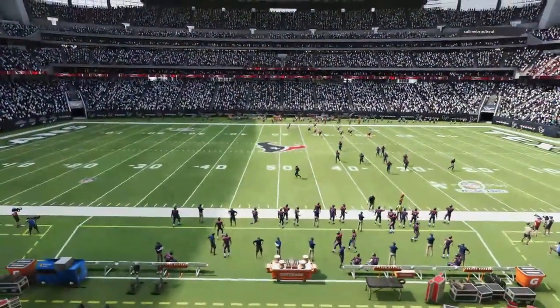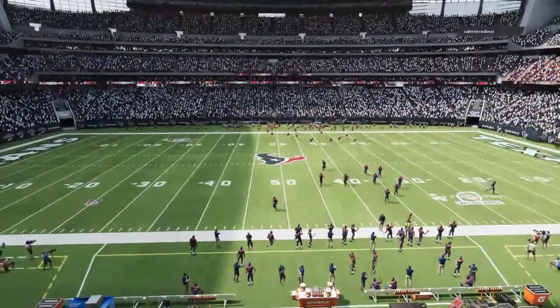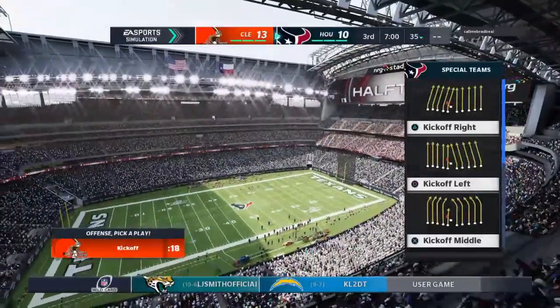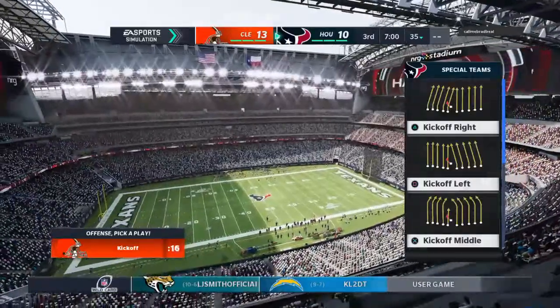So we're at halftime of this AFC wildcard matchup. As we'll get you over to Orlando, where standing by is Jonathan Coachman. He has our EA Sports halftime report.